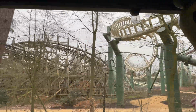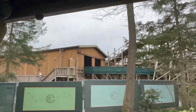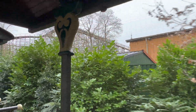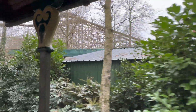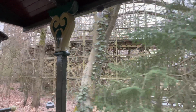And these are some unique views that you can only see from the train. And Joris en de Draak, the wooden roller coaster right next to it. George and the Dragon, the dueling GCI coaster. You choose one of the two tracks, water or fire, and they race against each other, and every time there's a winner, and it depends on weight and all that kind of stuff. Who wins?